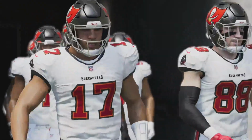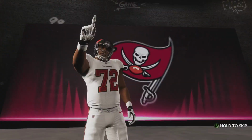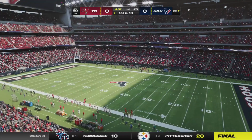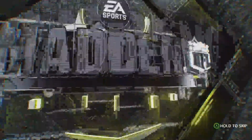It's week 9 of the NFL on EA Sports. So out come the Bucs now for their first drive.